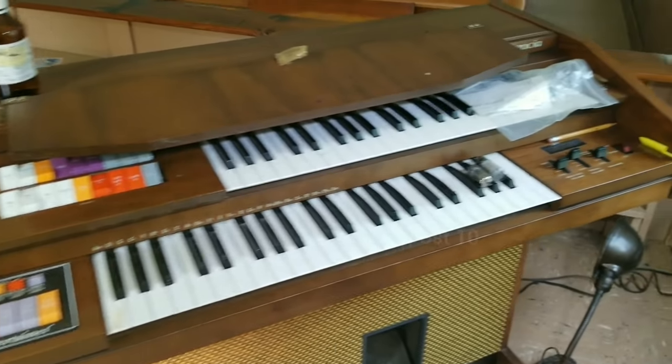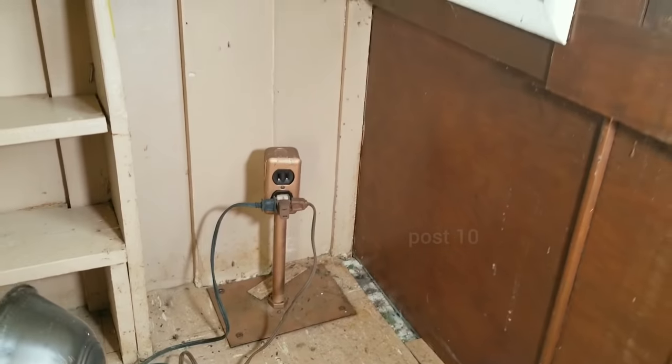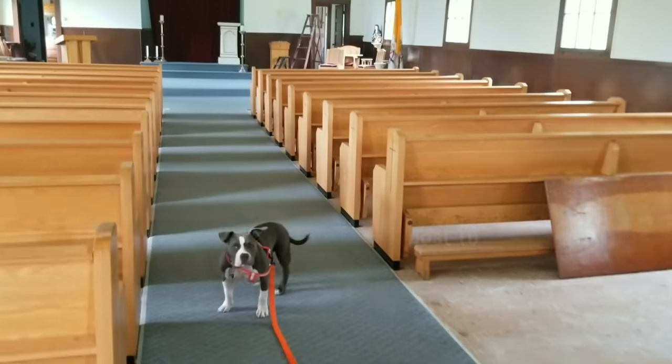Look at this. Here's an old organ. Got the old two-prong electrical cords. So some of the electrical is old, some of it's updated. She's scared of big light.